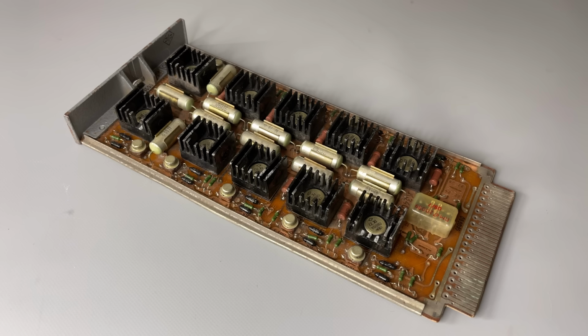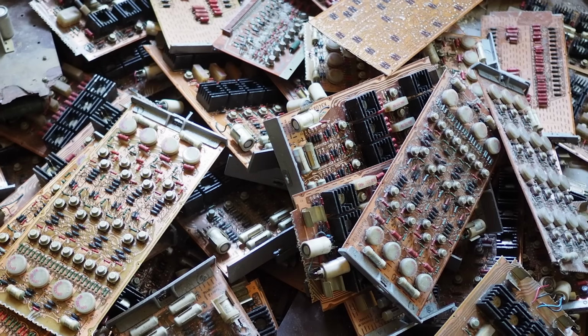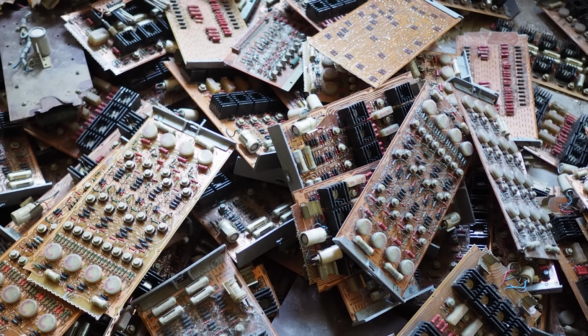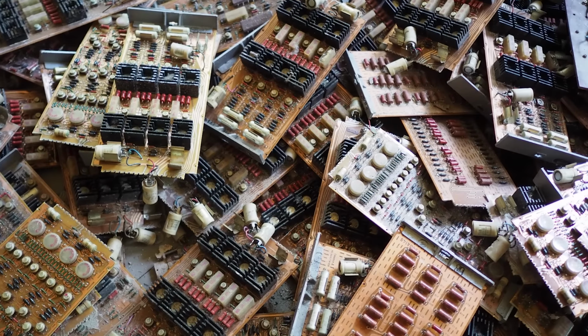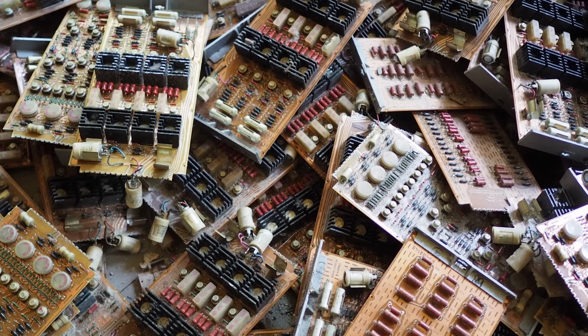Unlike the Chernobyl Duga, where every card lost its silver connector, this one remains completely intact, and it has these 2 metal bezels. These cards, called cells in K340A terminology, were actually very simple devices. We estimate there were around 50 variations of these cells, and many of them we could identify.